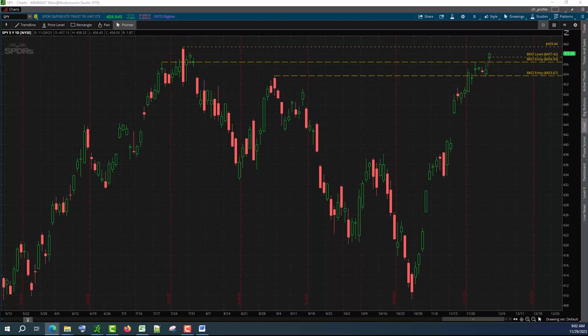59.44. So it's just $1.30 above the high of the year. Let's see if it's going to reach that level today or maybe tomorrow or this week.